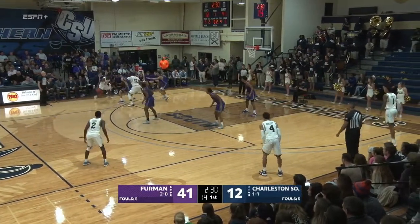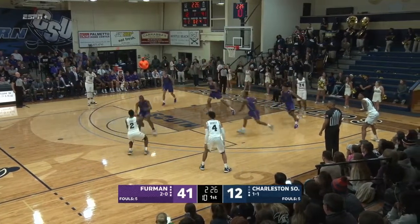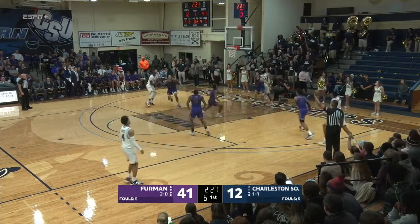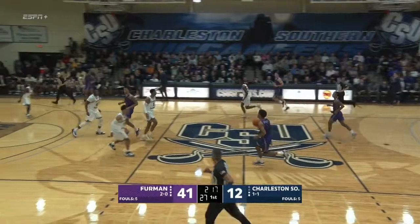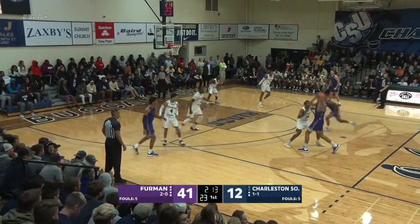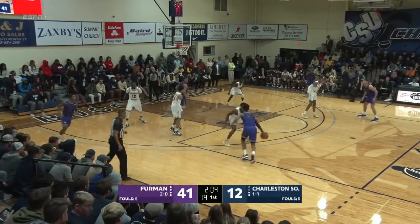Fleming gets a screen from Jones, trying to figure out where he wants to go. Looks to drive baseline, dished out, pump from Lewis to the corner. TJ Porter, still no good. 0 of 14 for three. That's got to be close to a record. This is turning into one of those situations.